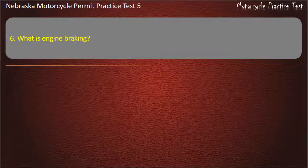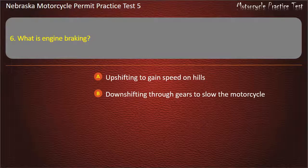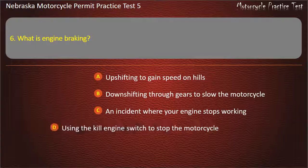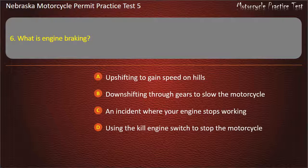Question 6. What is engine braking? Upshifting to gain speed on hills; downshifting through gears to slow the motorcycle; an incident where your engine stops working; using the kill engine switch to stop the motorcycle. Answer: downshifting through gears to slow the motorcycle.